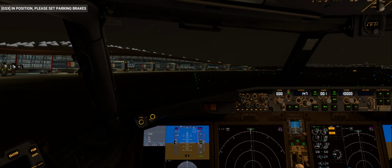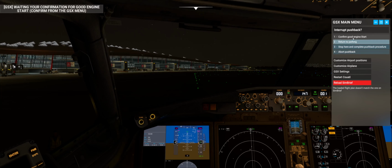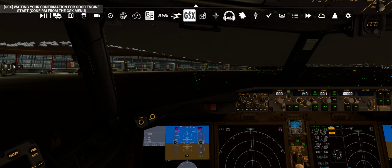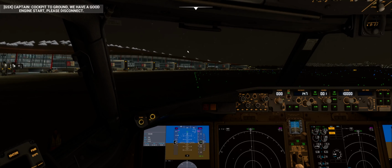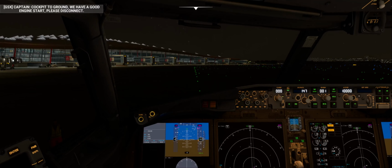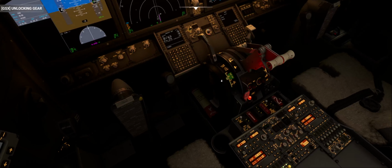Awaiting your confirmation for a good engine start. Cockpit to ground. We have a good engine start. You can disconnect. Unlocking gear. Okay, motor complete. Starting 1.